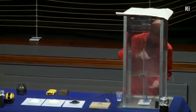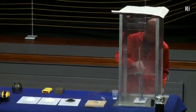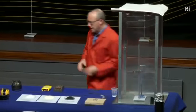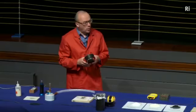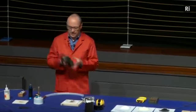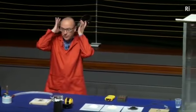And as the temperature rises, the water starts to evaporate and the pressure begins to build up. And at some point it will explode. It will be quite loud, so I'm going to wear ear defenders, and you may wish to cover your ears for this one.